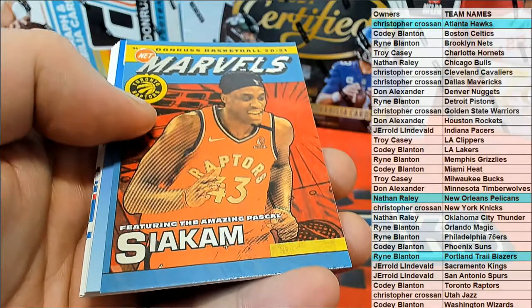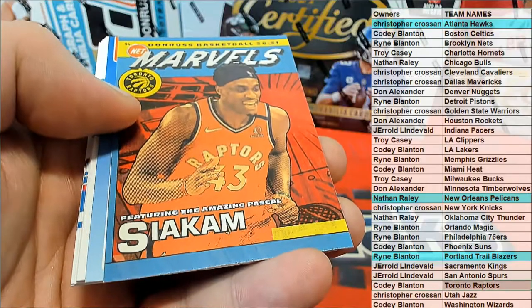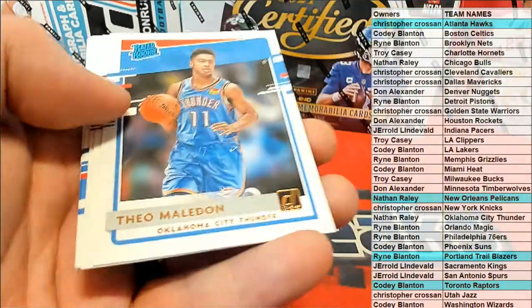Here's our Marvel Silver. Siakam for the Raptors. That's going to go to Cody B. Nice one, Cody B. Nice 80 right there. Craftsman for the Lakers.